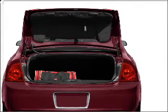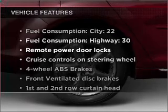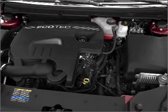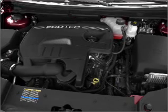You will appreciate the safety feature of anti-lock brakes. Plus, enjoy these notable features that are included in this vehicle: air conditioning, power door locks, power windows, power steering, cruise control, power mirrors, an alarm system, an AM/FM stereo with a CD player.